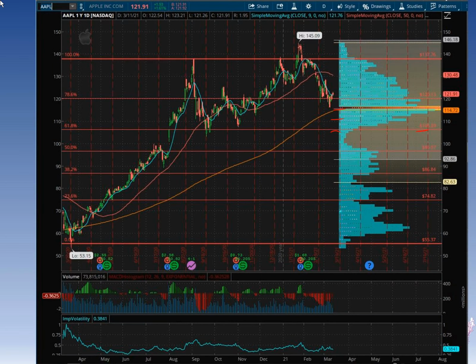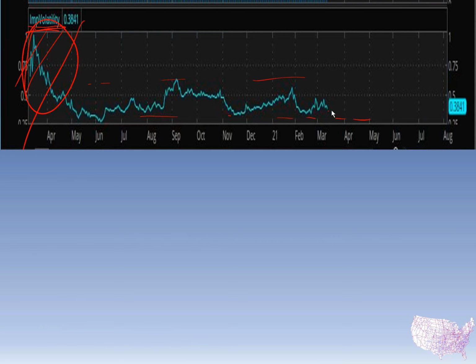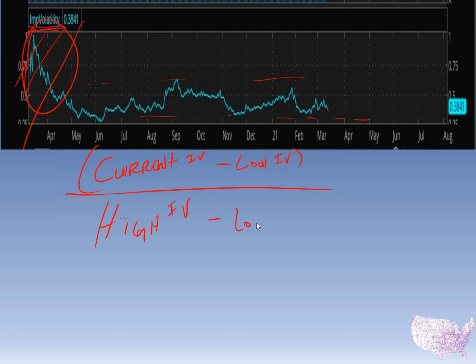But if you're thinking you want to add this to your portfolio, usually we would say, all right, we can spot that it's pretty low. But if you want to really get down to the nitty gritty, you would look at the current implied volatility, which is what we're looking at, implied volatility again. And we're going to take that and subtract the low volatility, because what we're trying to do here, folks, is find where the current is within the range. And then we look at the high implied volatility minus the low. So there is the range, all right?